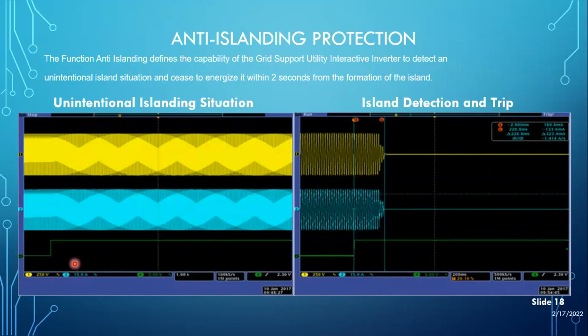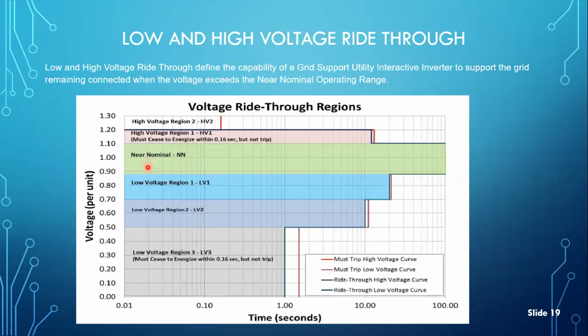First one is anti-islanding protection. In order to protect the grid side with the integration of a solar PV system, the inverter must cease energizing within 2 seconds if it detects an islanding situation from the grid side. Usually we tend to operate under nominal voltage. In Sri Lanka we consider 230 volts as the nominal operating voltage. So if the voltage increases to 244, we can cut off the output power in order to control the grid voltage. That is also available for the low voltage side. Based on these parameter settings, we can decide at what range the solar inverter shall operate while maintaining the grid voltage in the given range.